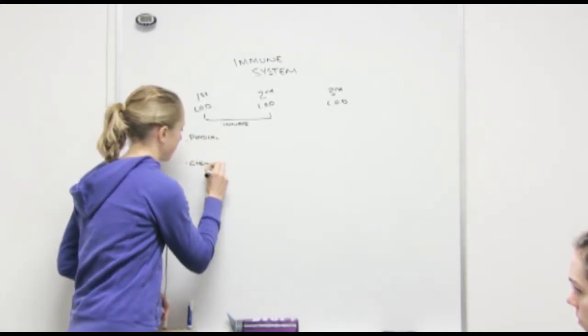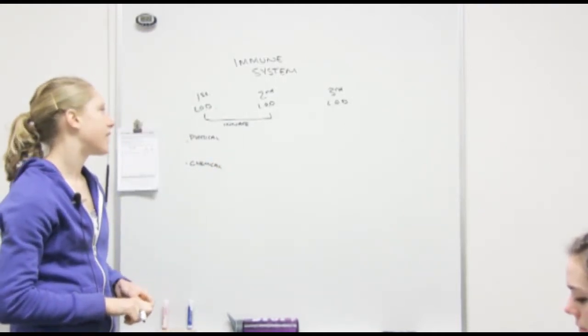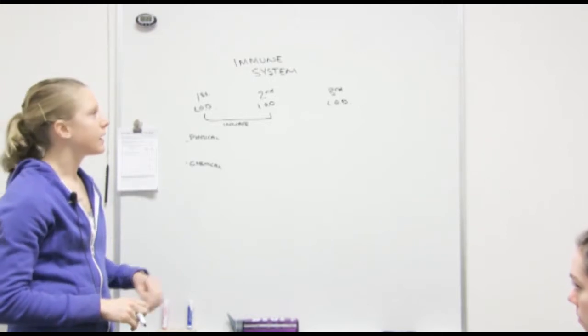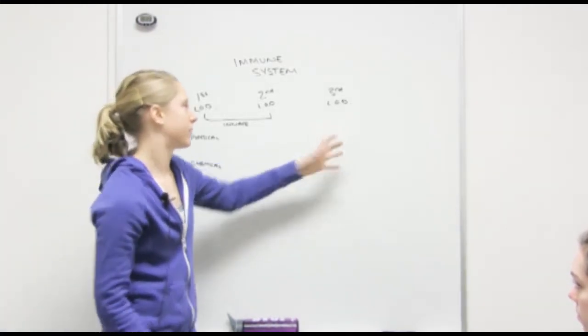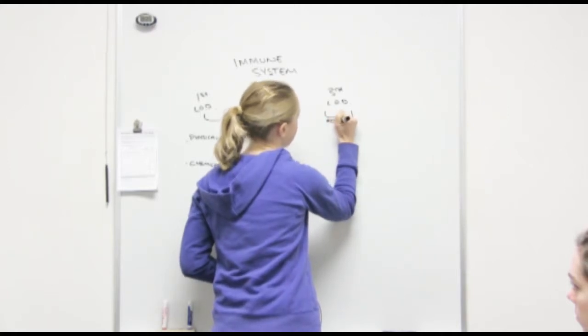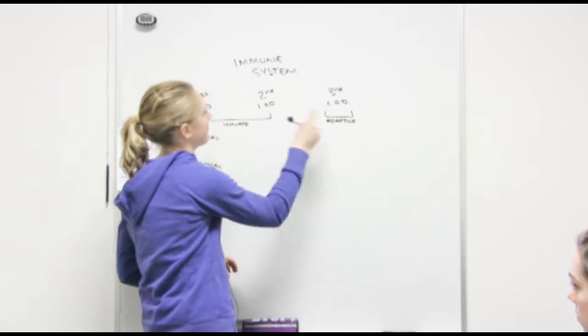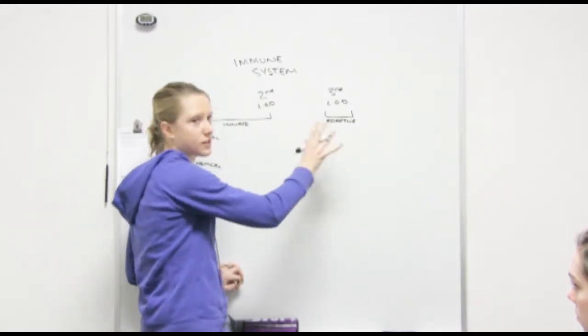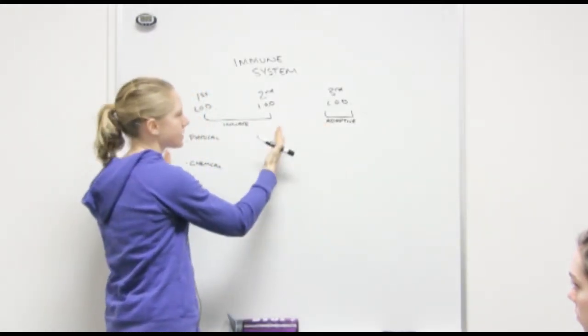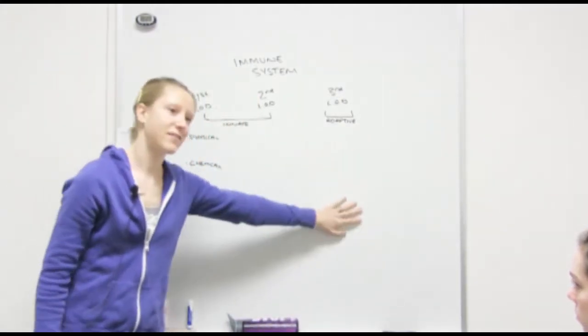Wait, did you say innate means no memory? Yeah, it doesn't have memory. We also call it non-specific. Okay. But he likes using the word adaptive for the third line of defense. And so he usually won't bring up the word innate until he introduces you to adaptive, but I just want to show you now. Another way of saying it is non-specific, specific. Okay. No memory, memory. Right.